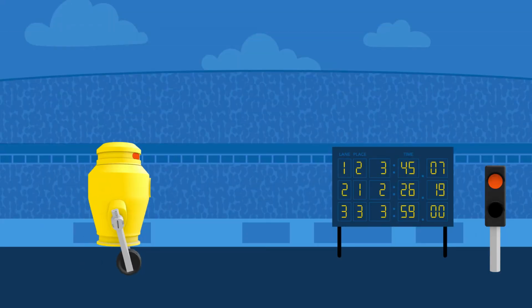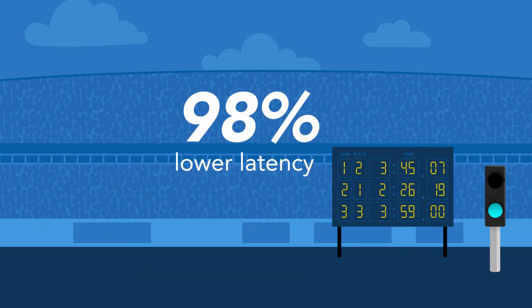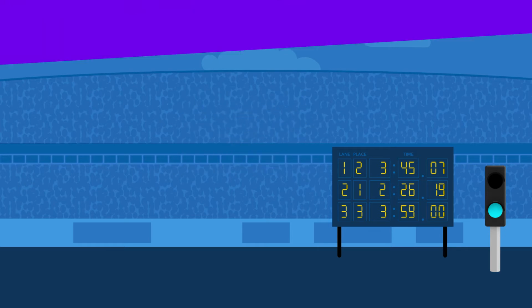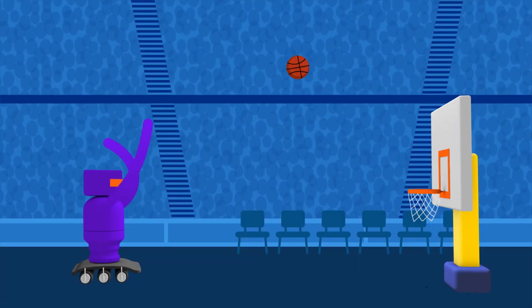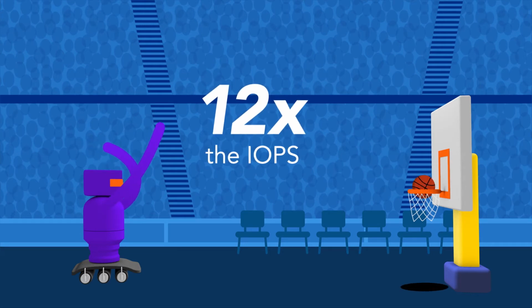In terms of storage latency, the PowerEdge R740xd with vSAN responded 98% faster than the legacy server with traditional storage, which could lead to a better user experience. And finally, the newer solution processed 12 times the input-output operations per second of the legacy solution, an ability that can enable your company to handle a greater volume of work.